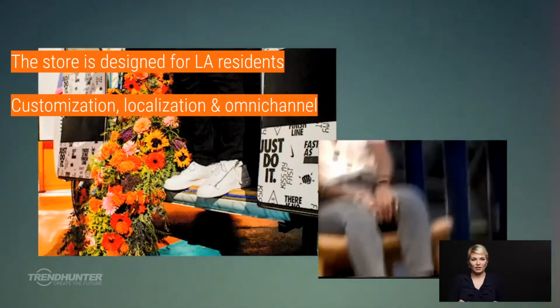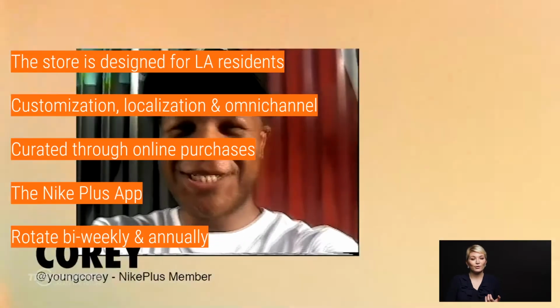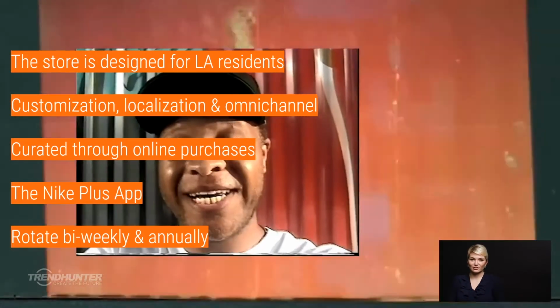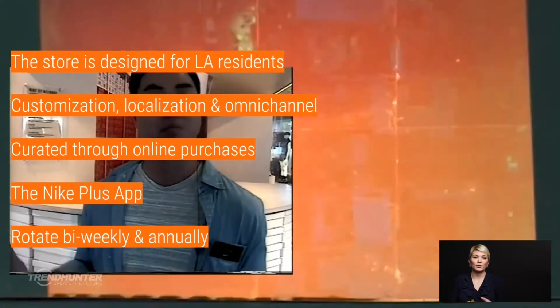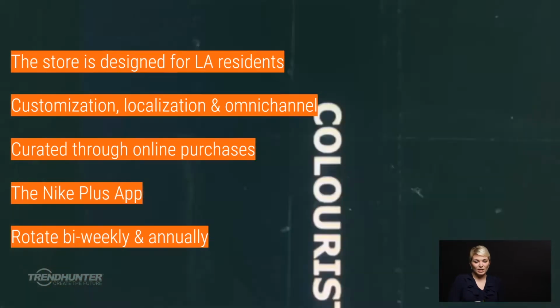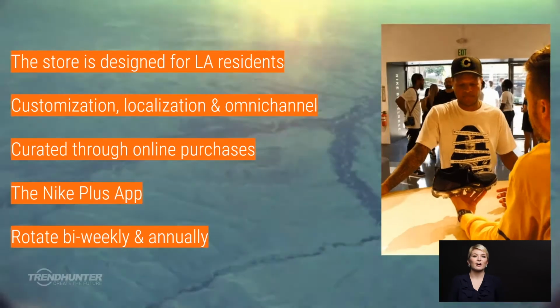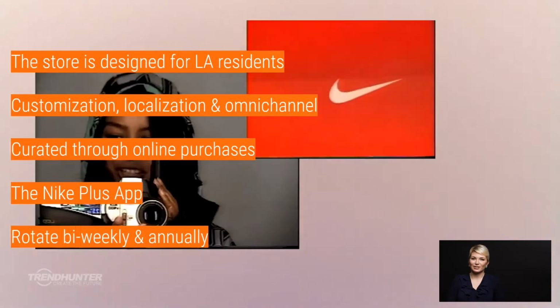However, one of my favorite examples comes to us from the brand Nike. Nike is a master of curation, and this is an example of one of their latest feats. This is their store that they created in LA. It's called Nike by Melrose, and it was founded on the idea of leveraging localization, customization, and omni-channel strategies. The store itself was specifically designed to cater directly to LA residents living within a 5-mile radius of the store itself. They were able to curate their products based on information gathered through online purchases, as well as data gathered through the Nike Plus app.